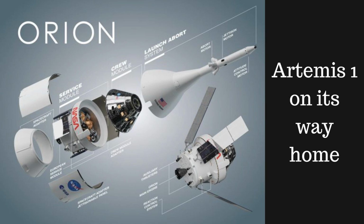SLS is the largest and most powerful American rocket since the Saturn V, and will eventually send humans farther into space than ever before. 2 minutes into the flight, the twin solid rocket boosters burn out. About 10 minutes after the Orion and its service module escape the pull of Earth's gravity, the two will disconnect and Orion will proceed toward the Moon.